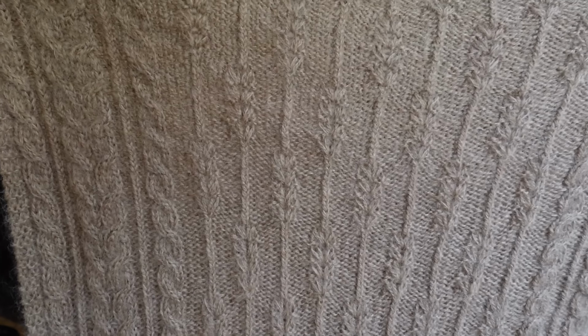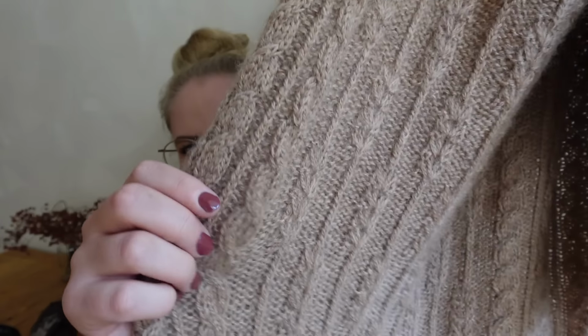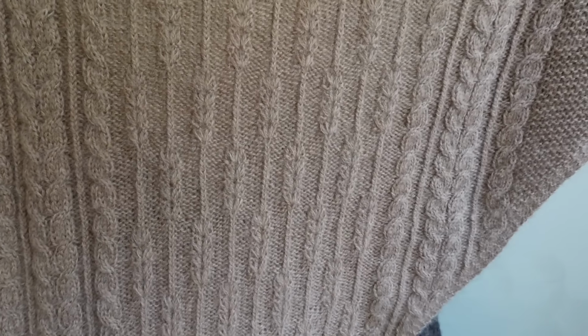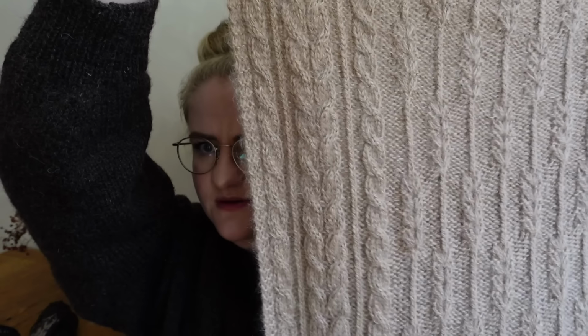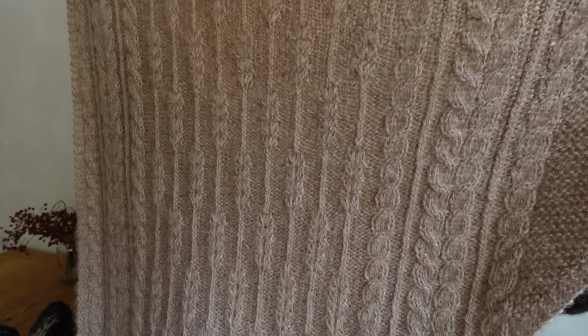It has this beautiful pattern that reminds me of a wildflower meadow, looks like grain stalks, and it's just beautiful. I made this one in our BFL Romney 4-ply plus cloud silk mohair. This is the colorway linen, which is something between a beige and a rosy tone. And I love this shawl. It's so pretty, and I want to wear it pretty much all of the time now that it's getting a little bit more chilly.